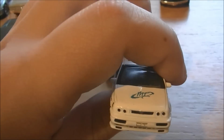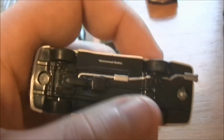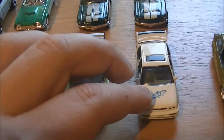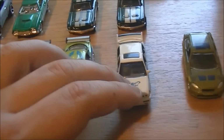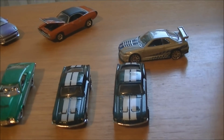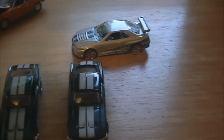But unfortunately, we can't. So for those of us who do want to collect the Fast and Furious cars, we have to branch out to other companies. And to be honest with you, this is one of the ones that I did want, but it's not the rarest one that I can find. I know the Skyline is much rarer. The Skyline from the Racing Champions from Fast and Furious.